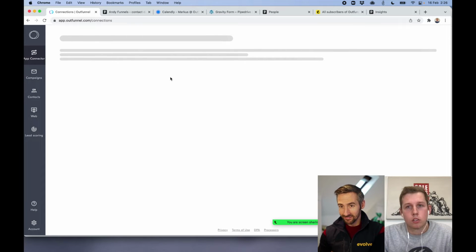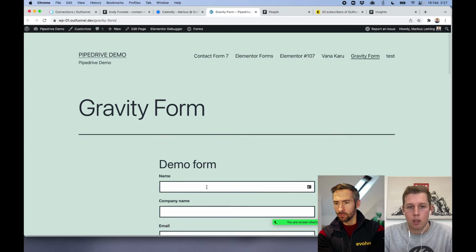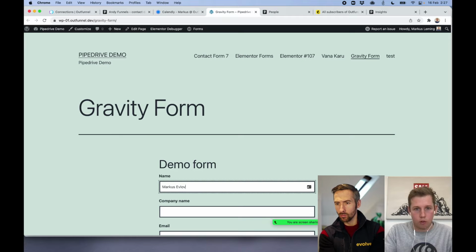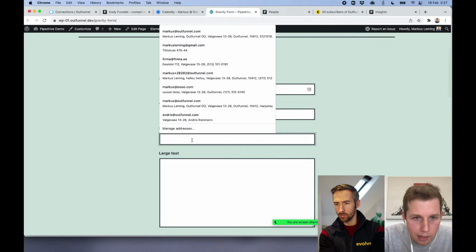The screen recording does make things a little bit slower. There you go, here it is. You can see it's active and we record the forms instantly. So I have this form that I've set up here. Let me fill this in. Markus Evolve test. Company name is Evolve Outfunnel. Just combining our 2 brands over here.